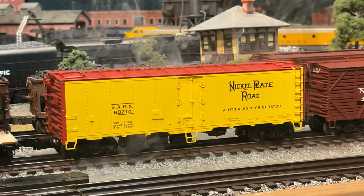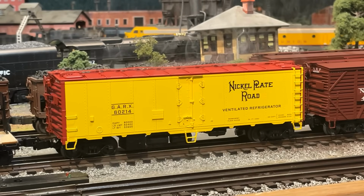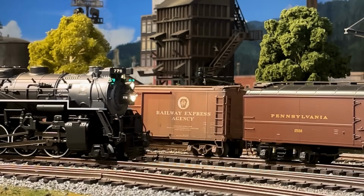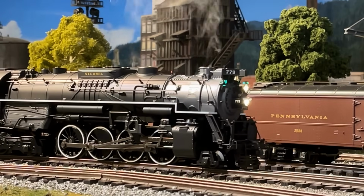Let's pull this car out of the train and onto the siding. Whew. Great job, guys. Dispatcher, train is outbound. Over. Have a safe run. Out.